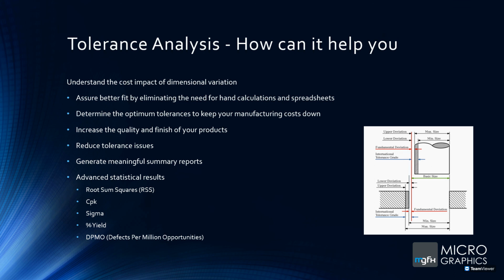Optimum tolerances, to keep the manufacturing costs down. Increase the quality and the finish of your products. Good looking products, people like it. They like the touch and feel of nice things. Reduce tolerance issues, those kinds of issues that you got over there. Also create meaningful reports, and the results that you get from those reports would be something like root sum squares, CPK, sigma, percentage yield, and DPMO.